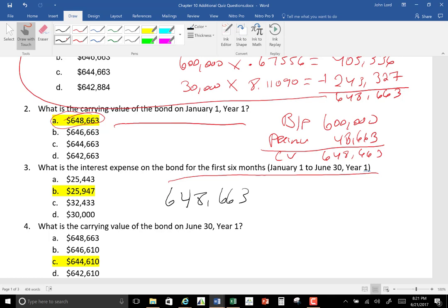So that means I debited cash for $648,663. I credited bond payable for how much? $600,000, and I credited the premium for what? $48,663, right? Now what happens? If the next day I decide, oh, I don't want to borrow this money anymore, what's the guy going to say to me? Okay, then give me $648,663 back, dude. I'm not going to just be able to give him $600,000 if I haven't paid him any interest of $30,000 every 6 months or anything. He wants his money back, right?